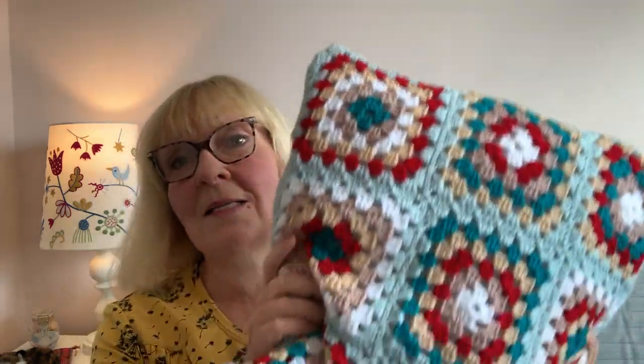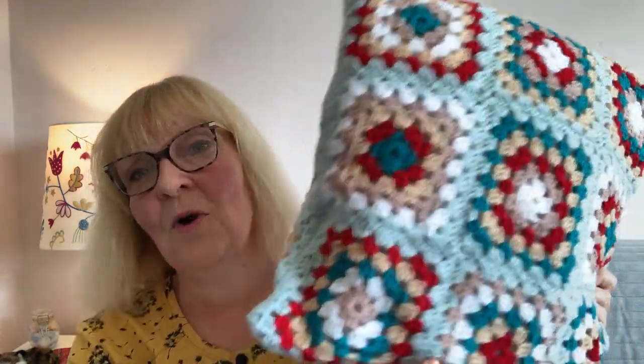Now, I have been making these granny squares for a while, and I made so many, and then I got bored, and they were in a little pile under Noah, the little cat that Harry gave me. And I didn't get any further with them. I just didn't want to pick the projects up because there's such little bits. I get a bit bored cutting the yarns, tying the yarn in.